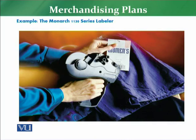Then there is the example of the Monarch 1130 series labeler. Normally these kinds of labelers really help for two things: inventory management, getting the stocks inside the system, and once you sell these products, you can also scan them as they go out of your store, so inventory management in and out can be easily and properly managed.